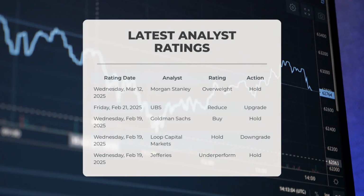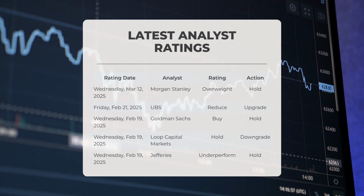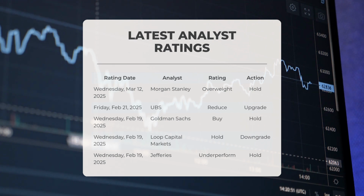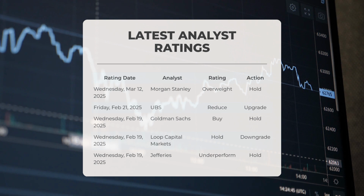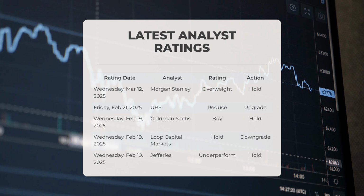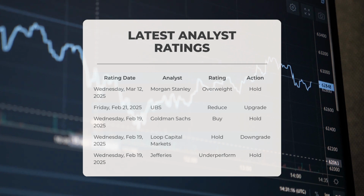Analyst ratings. On Wednesday, the 12th of March, 2025, it was reported that Morgan Stanley assigned AAPL an overweight grade along with a hold action. On Friday, the 21st of February, 2025, it was reported that UBS designated AAPL with a reduced grade while recommending an upgrade action. On Wednesday, the 19th of February, 2025, it was reported that Goldman Sachs awarded AAPL a buy grade with a hold action. On the same day, Loop Capital Markets gave AAPL a hold grade along with a downgrade action. Also on that day, Jefferies assigned AAPL an underperform grade with a hold action.